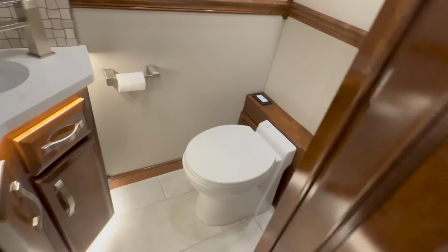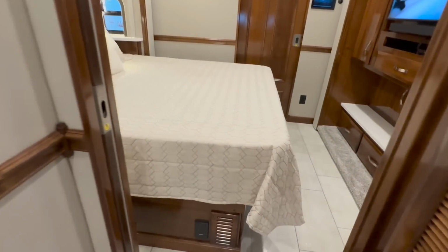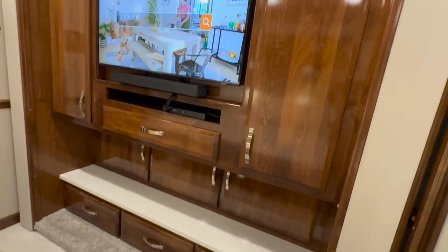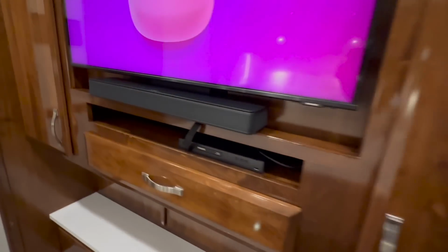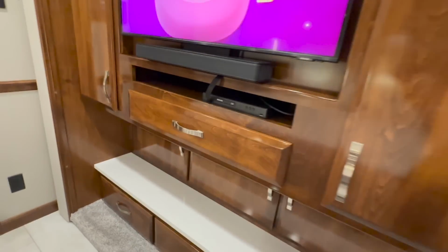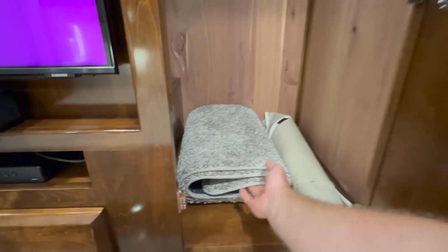Half bath, little nice vanity, medicine cabinet overhead, macerator toilet, more storage, vent. All right. King size bed. Here's where you hook your central vac in. 43-inch Samsung. And as we discussed a while ago, the Bose soundbar. Cedar-lined closet. Yep, cedar-lined closet. The factory rugs.